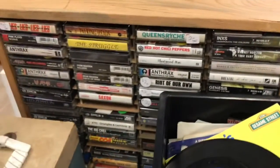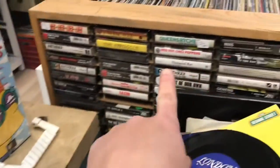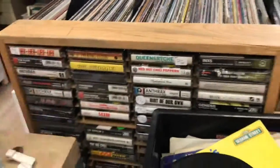So I will move these cassettes. I'm going to do this tomorrow. I'll move these cassettes to the new one, and I will sell this crate for about 50 bucks.